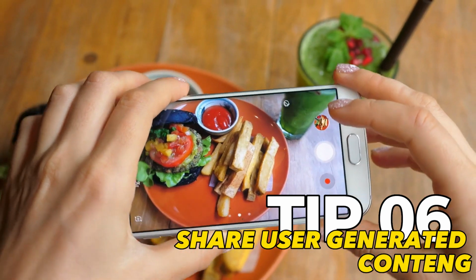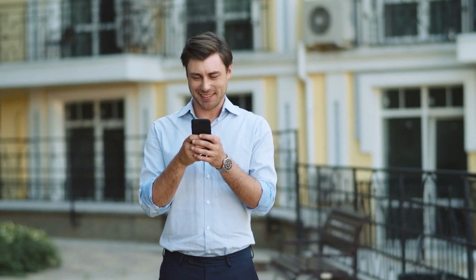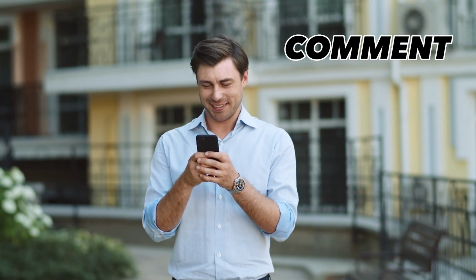Tip number 6, share user-generated content. If your customers are sharing photos of your products or services, make sure that you're commenting on those, or if it's a story, share it on your own feed. It's free advertising. It shows that you value your customers' experiences and it helps build trust with potential customers.